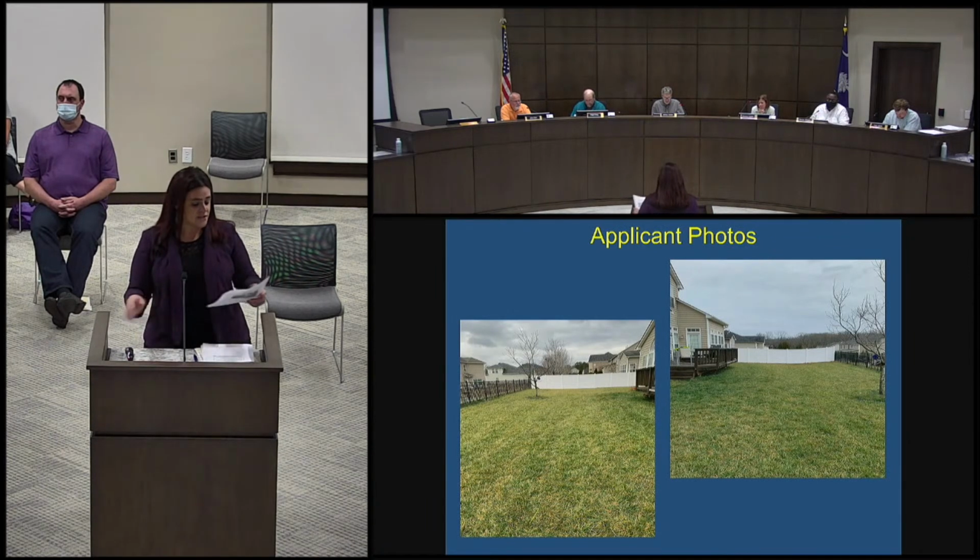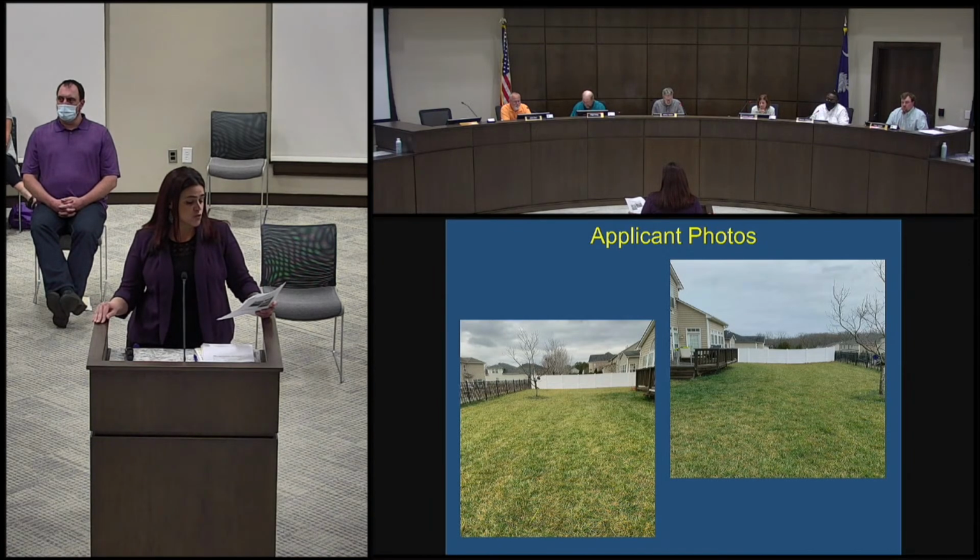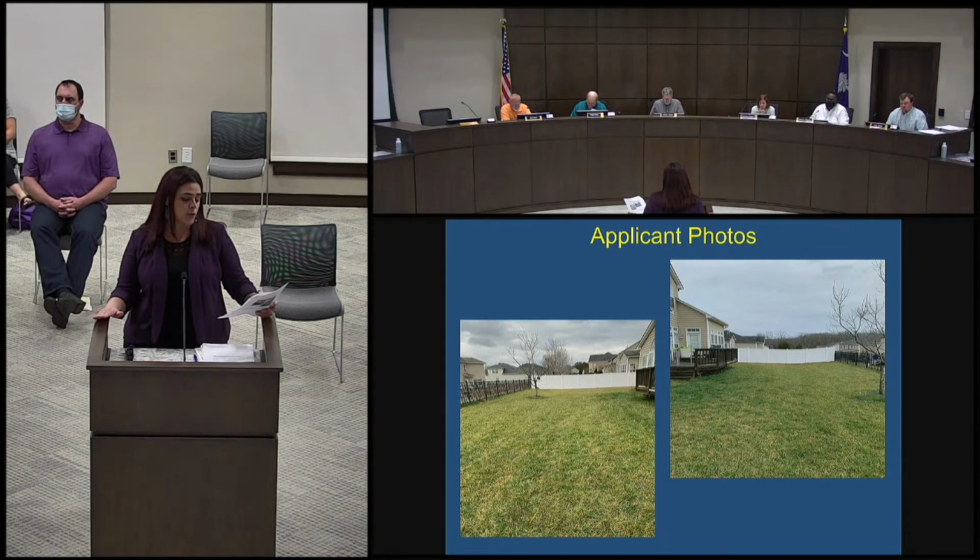So in advance of this request, the property owners installed a 6-foot tall privacy fence along the side property lines. They have also been in contact with the homeowners to the rear with their intent to construct a pool. The rear homeowners have indicated that they did not want a privacy fence installed along the shared rear property line as a matter of visual preference.